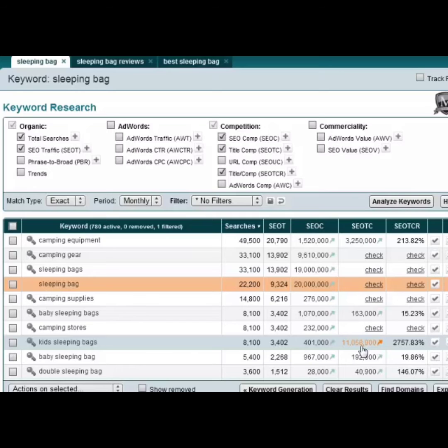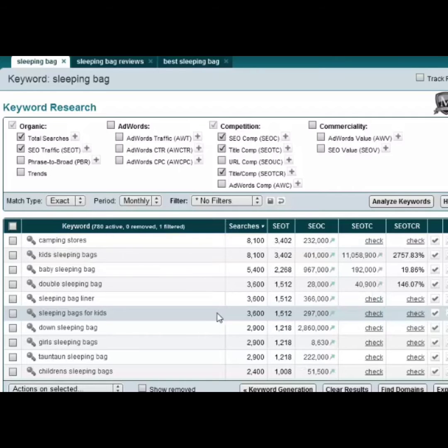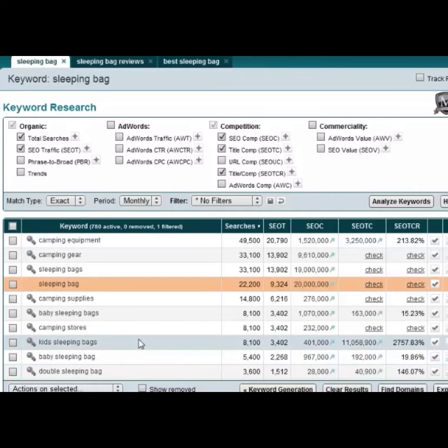Too much competition. Let's say my initial idea was Coleman sleeping bags. Let's say I was just going to review Coleman sleeping bags. And actually, not a lot of competition on that either. But again, with Coleman sleeping bags, you're going to have a problem ranking for that because Coleman is obviously going to be number 1. So again, look for keywords that have a fair amount of searches. I would say a couple thousand is a good place to start. The more you can get, the better.